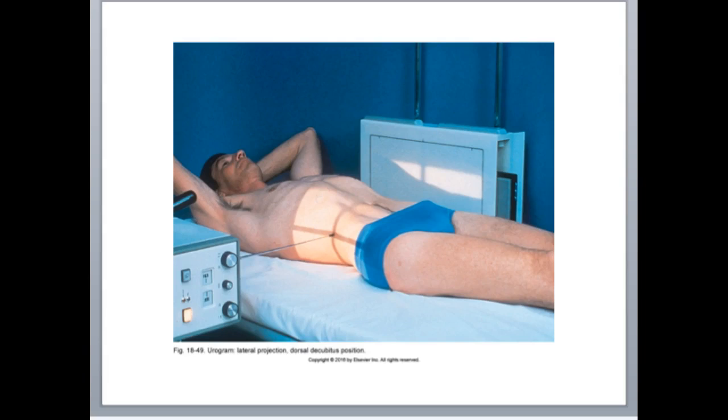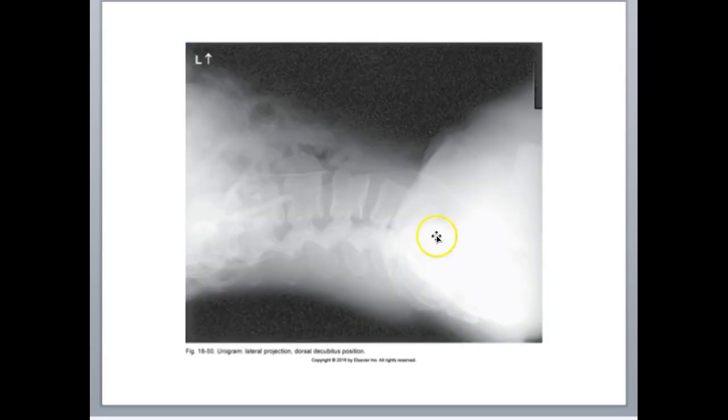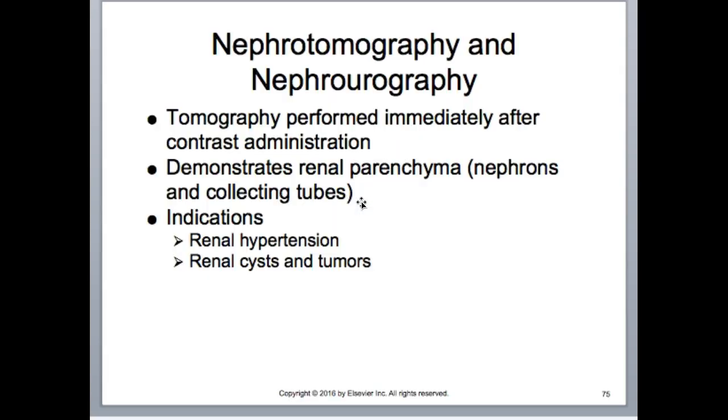You can just use a gridded cassette to shoot this, and once again it seems a little high. His crest seems a little high, and sure enough, here's middle. So I'm not sure why they keep positioning incorrectly. All right, tomograms.